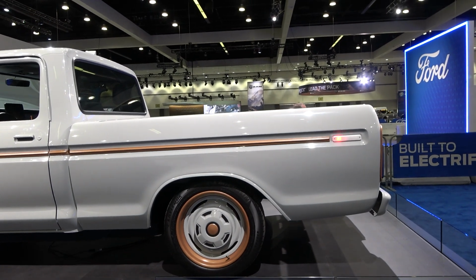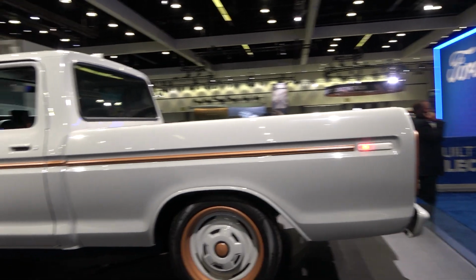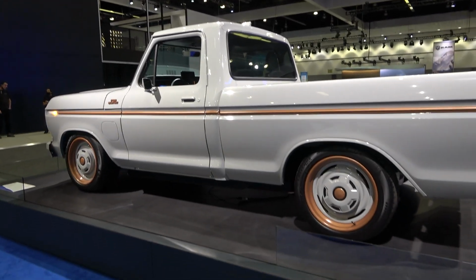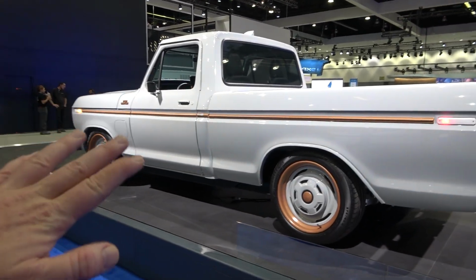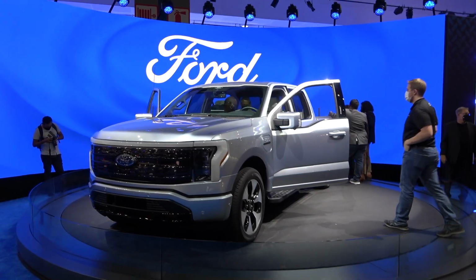Just like the Chevrolet, I believe it was the E10 is what they called it, that they converted, the C10 that they converted over with the Bolt EV powertrain and batteries. This is something similar to that, and I'm glad to see these automakers sort of embracing their classics and looking to convert them. So here's the F-150 Lightning.